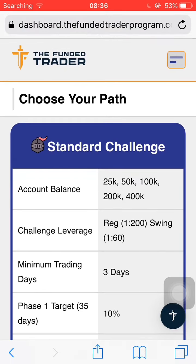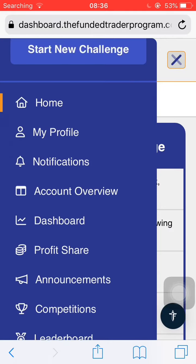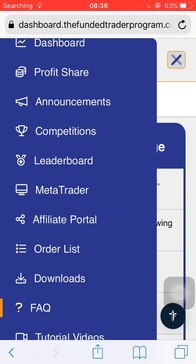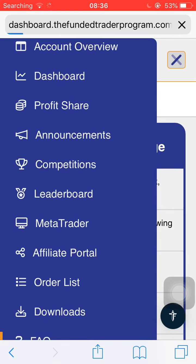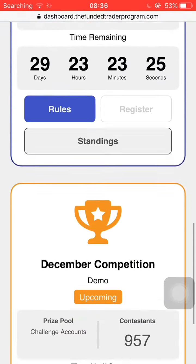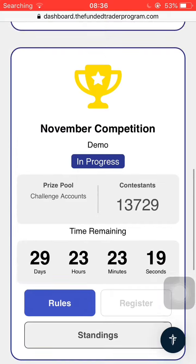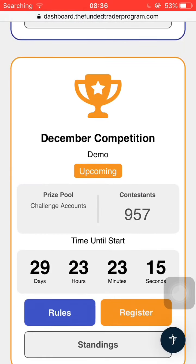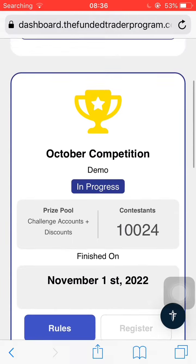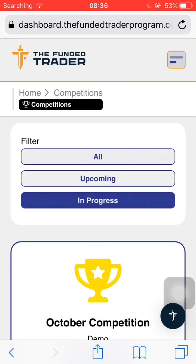As you can see, once you're on a website like this, if you are using a mobile phone, you can click on these two lines here, and as you can see, you can scroll down here and check the categories on this website. And the first thing that you want to look at is the competitions. So the competitions here, guys, are very beautiful. As you can see here, there have been running competitions for the past days, guys, and these competitions have been won by people. You know, people have been doing this type of competitions, and they are gaining a lot of advantages.